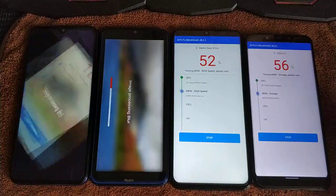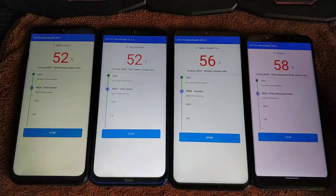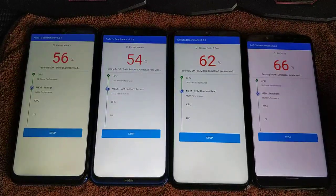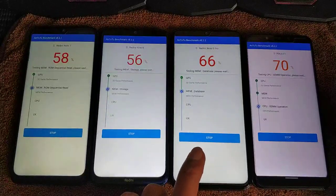In my opinion, the Mali G76 is a badass GPU. The only problem is some of the emulators are pretty weird. That's what I said. It's not working properly, especially the Dolphin emulator, Citra. But overall, on Android games, this is the beast. It's a good bang for your buck.